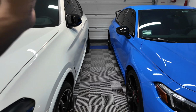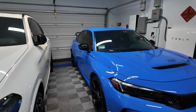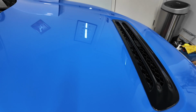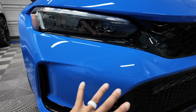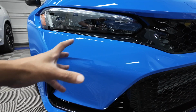I like the changes. I know people are doing their own modifications, but I do like how the mirror covers are black. I do like the antennas black. I do like how they broke up some of the things. Instead of having the hood scoop, I like having the hood vent. I think not having the fog lights cleans up the front end and makes it less busy compared to my FK8. The FK8 was just a lot going on.